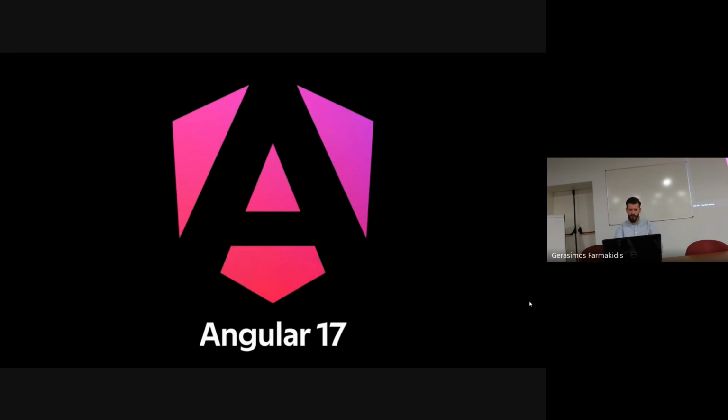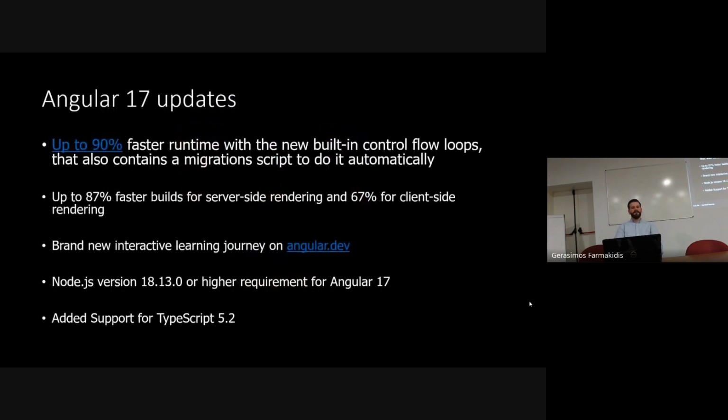First of all, we see that Angular 17 has a new logo. I think it's pretty nice compared to the old one. Starting from the latest updates, we may have up to 90% faster runtime. The main reason is the new control flow, and the really nice feature here is that there's a script to do it automatically. We may also see faster build times, and even at runtime, the times are improved by far.